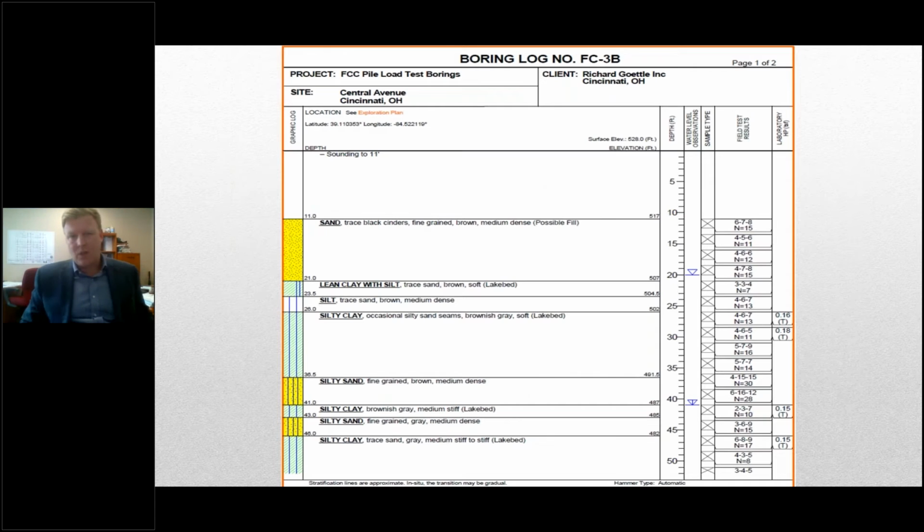So here's the log of SBFC3. You can see similar layered effects: silty clay, silty sand, silty clay, silty sand, and so on. But you can see some really good blow counts in a lot of those sand layers, 28, 30 blows. So you could expect to get really nice frictional capacity in those layers that are only 35 to 45 feet down.